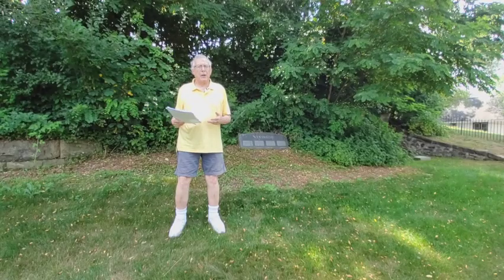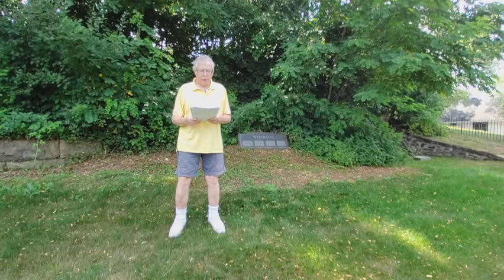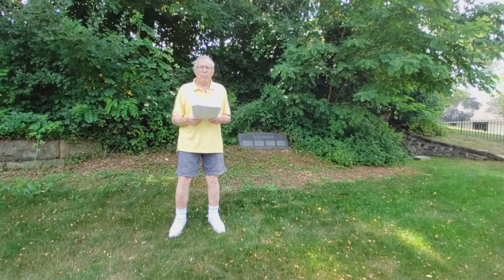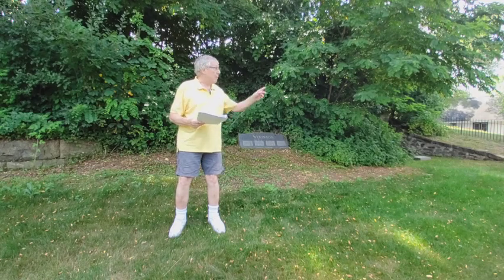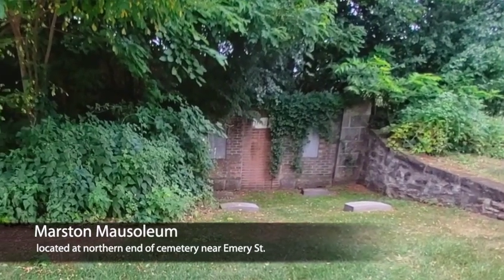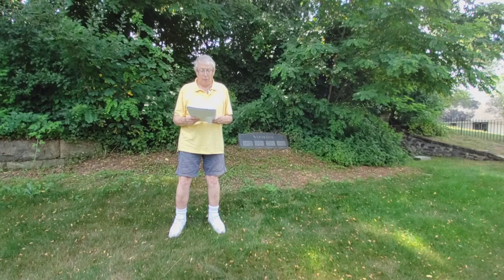Mausoleums built into the side of the hill were a common feature in 19th century country cemeteries. There appear to have been a half dozen or so built into the east side of the hill in Forest Hill Cemetery, beginning in the 1890s. Last summer, we looked at the Stephen Marston site, which is at the north end of the hill near Emery Street. Alas, structures at the other five sites have been taken down by the city as dangerously deteriorated.